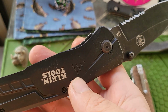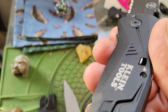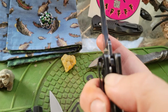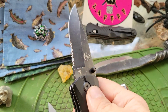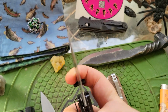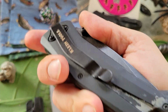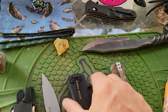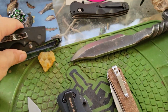This is a gift from a coworker. He found it on the ground and gave it to me. It's kind of dull. I don't know much about Klein knives or Klein tool knives, but their tools are pretty cool. It's a liner lock. Assisted open. It kind of opens a little. Has the detents tight on it, but it's fine. Which reminds me, that probably ought to go in my pocket for a couple weeks just so I can test it out. I'll leave this one here.